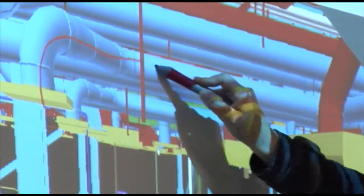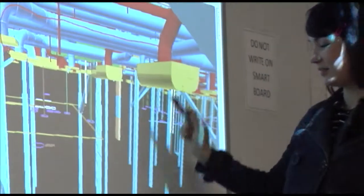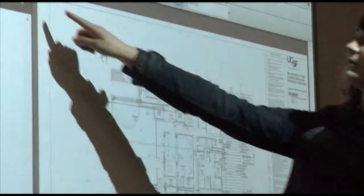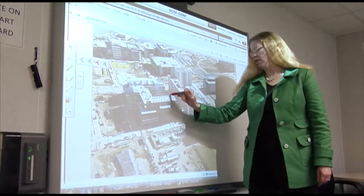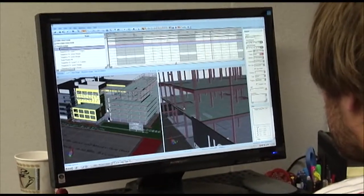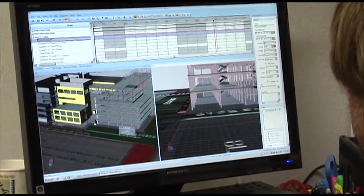The smartboard is a computer interface that allows a large group to view and manipulate BIM information. Information presented on the smartboard can come from a local workstation or across the internet from a remote collaborator. 4D simulation sequences a 3D model to see how elements change over time.